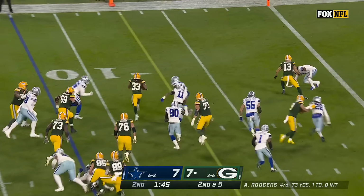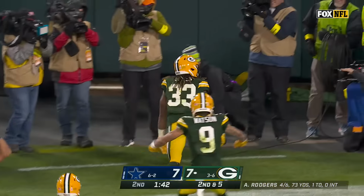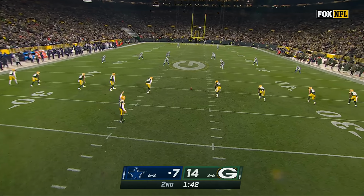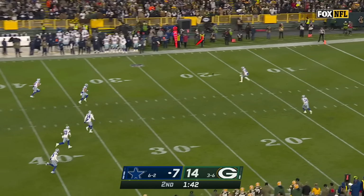Jones, left side, big hole, sprinting to the end zone. Touchdown, Green Bay. And now Dallas with 2 timeouts. We'll have plenty of time here in this first half. See what they could do with it.